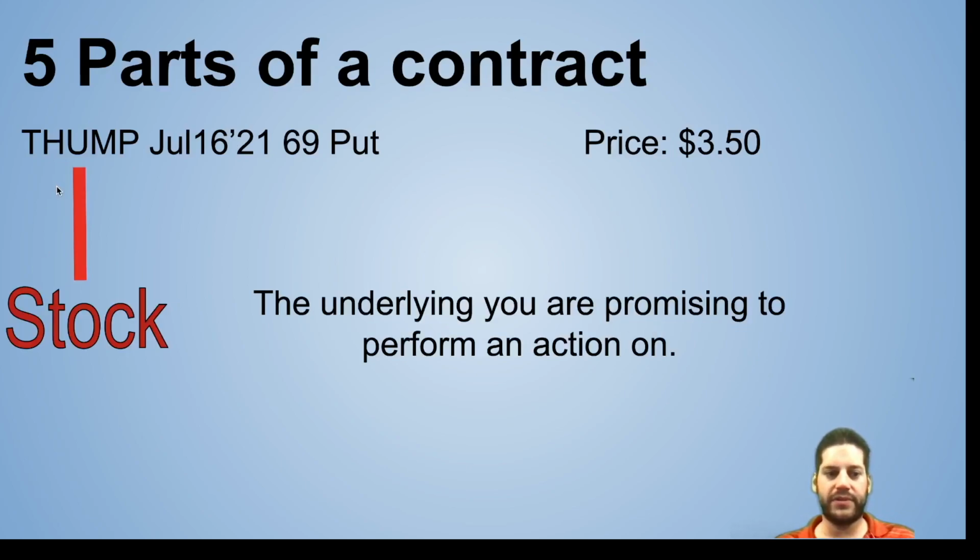So first off, you typically see the symbol of the stock or index that you're selling the contract on. This is the underlying that you'll be performing some action on. Whether you're buying 100 shares or selling 100 shares, that's the stock that it has to be on.